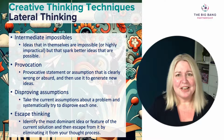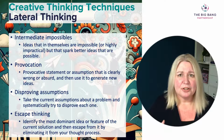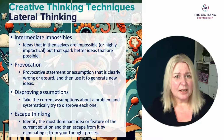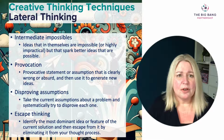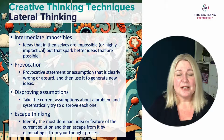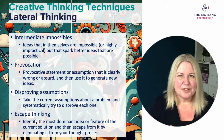Last one, lateral thinking. So lateral thinking is when you are solving problems for strategy and innovation, but you're not coming head on. You're not coming at it directly. You're thinking more around, from the side and indirectly and from different perspectives. So some great ones are intermediate impossibles. So this is where you ask people to think about ideas that are themselves impossible or highly impractical, but they can spark better ideas. So what that does is it lifts the practicality or possibility constraint, and helps you think in different directions.